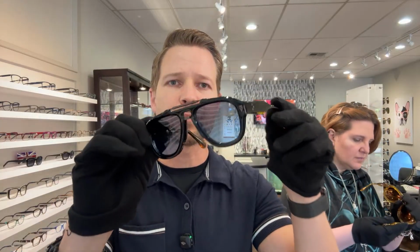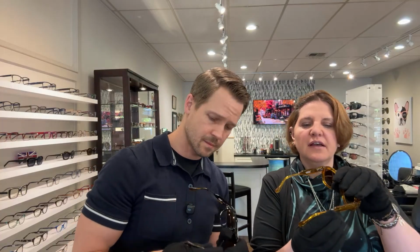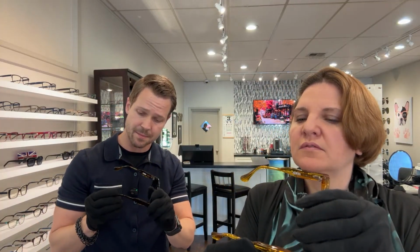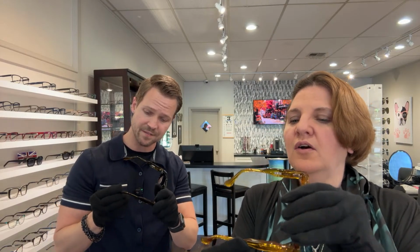And look how much cool stuff you could do with this. I don't know if I could do a clear to transitions. I think it might be too big and too chunky, at least on me. There's probably somebody out there that could pull that off. Is that a 55 or a 58? My contacts in my eyes are just a little tired this morning. Oh, the size is on here. That's impossible to see, though. I think it might be, wow, only a 53, but a 20 bridge. Why does it feel so much bigger than that? It does feel a lot bigger.